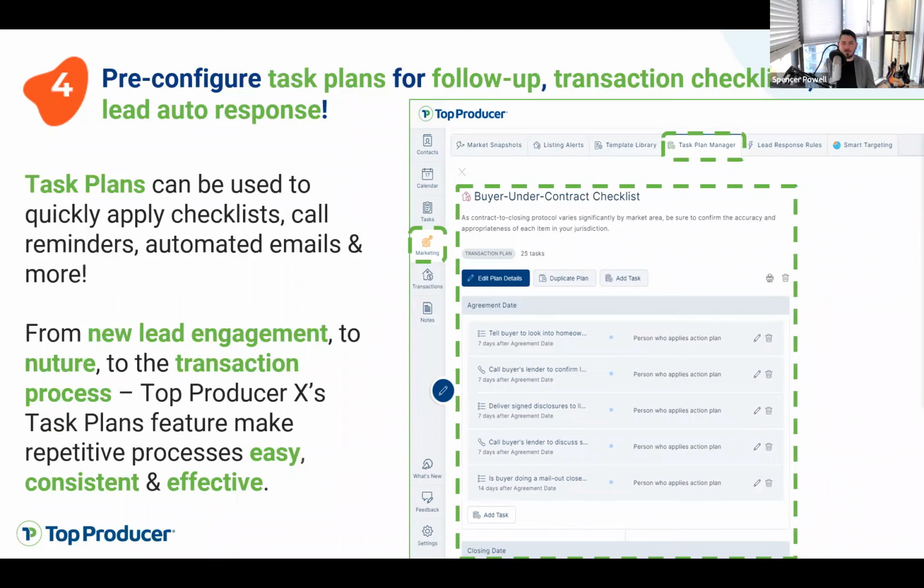And so, if the template library was your pre-made content that you can select and use however you want to, the task plans manager is your pre-made series of tasks and checklists and things like that. So everything from new lead follow-up, automated new lead follow-up with the new lead response feature, to lead nurture plans or follow-up plans, to buyer under contract checklists, as you can see in this example here. These are all great examples of what you can use task plans for.